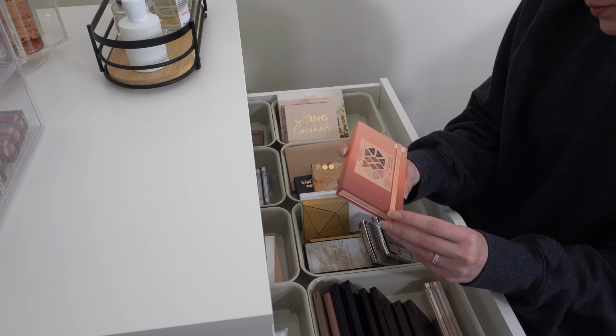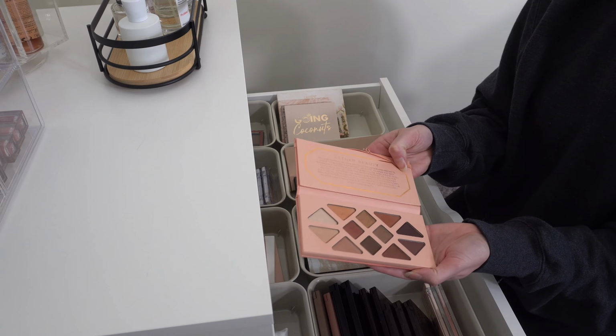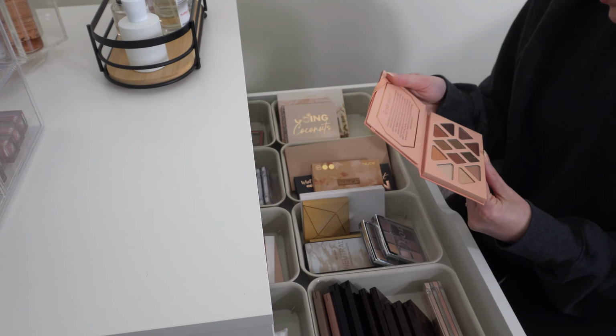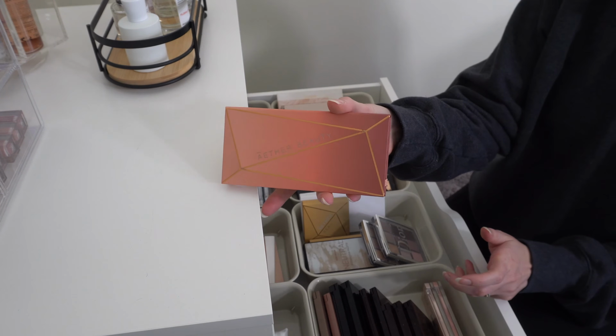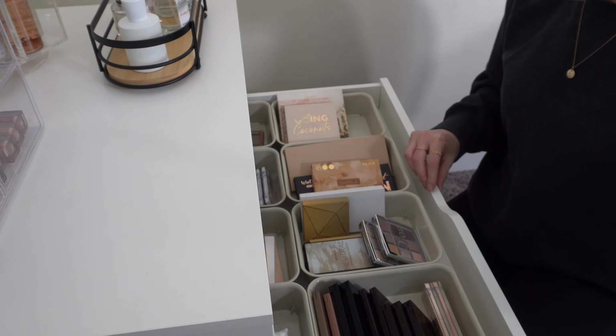This is the Athr Beauty Summer Solstice palette. It's just a lot of really pretty metallic and matte colors. I like that a lot. Yeah, maybe we'll do Athr. I haven't used this in quite a while. I think I'll take that one.